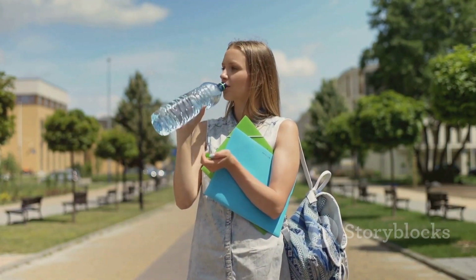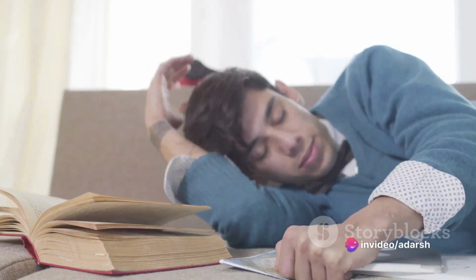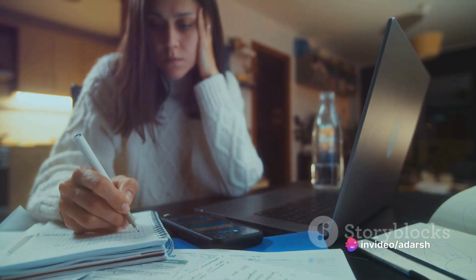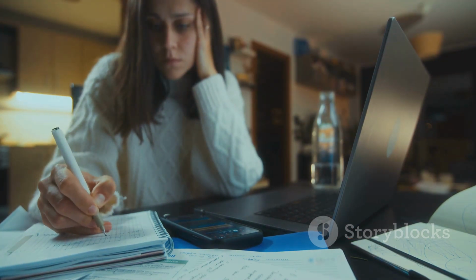Lastly, and perhaps most importantly, get a good night's sleep. Rest is crucial for your brain to function optimally. It's not the time to pull an all-nighter. You want to be alert and focused on exam day, not fighting off fatigue.